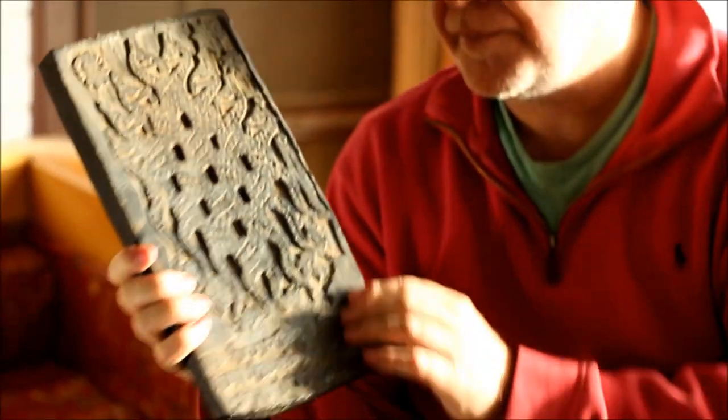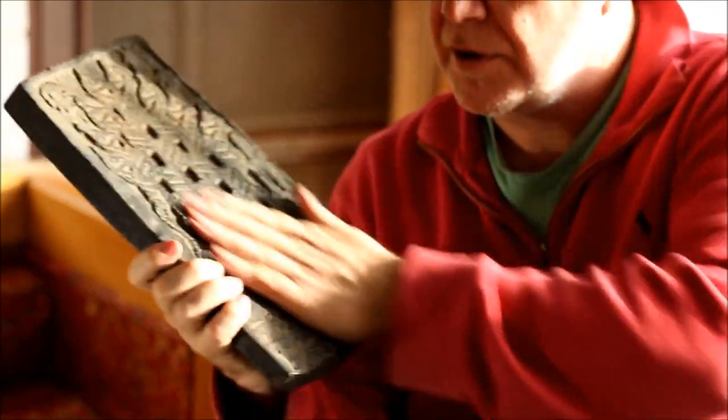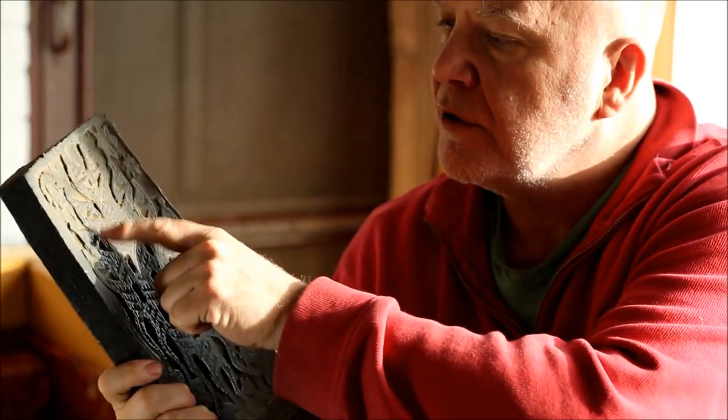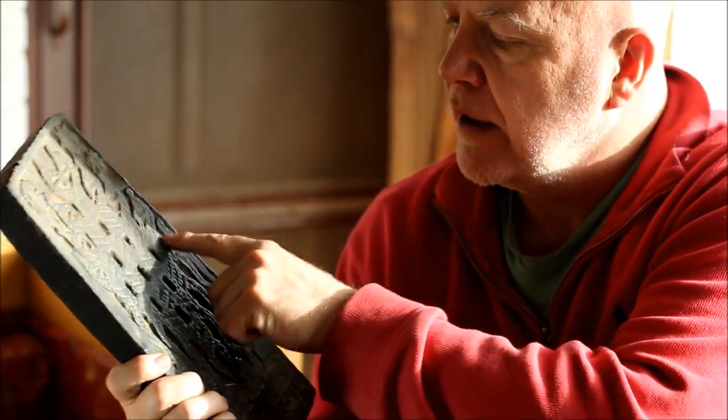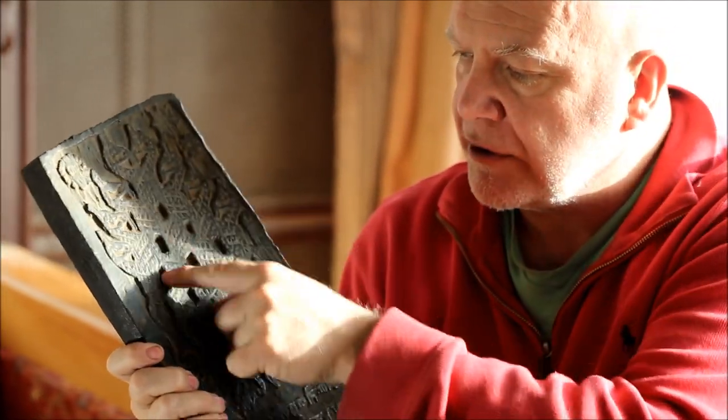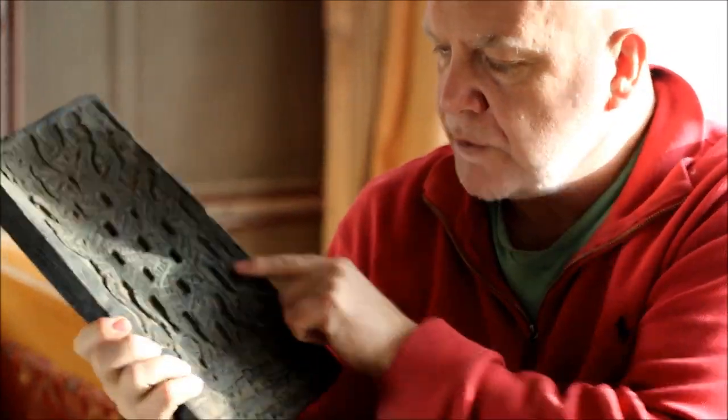This is a very old woodblock printing block for Naga Panchami. So it depicts 8 Nagas. You have a very particular knot design, and the different knots all mean different things.